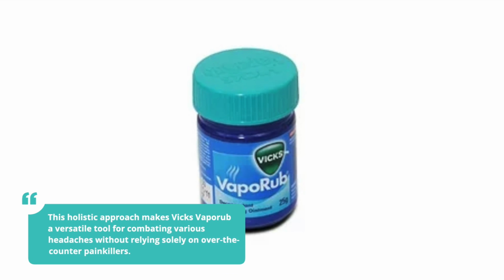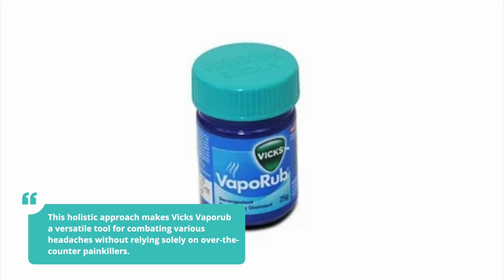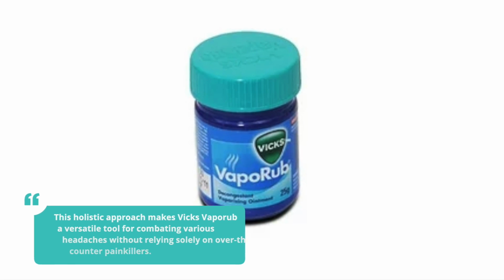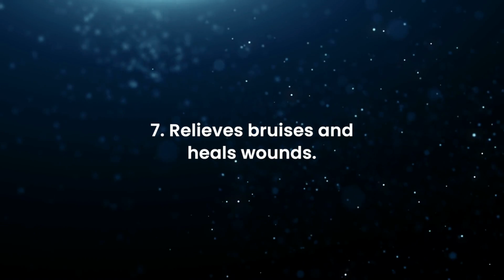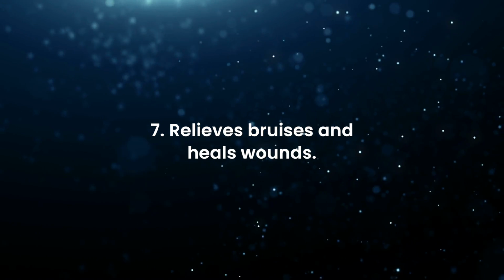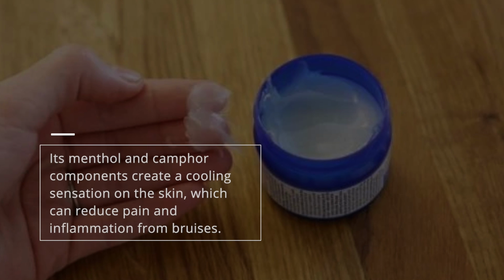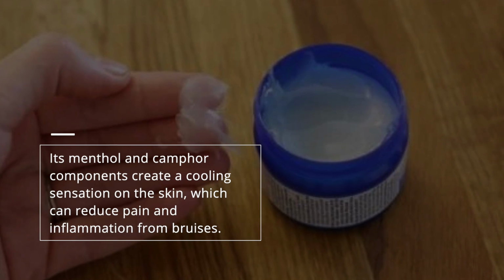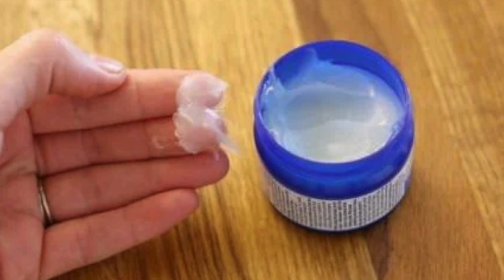This holistic approach makes Vicks Vaporub a versatile tool for combating various headaches without relying solely on over-the-counter painkillers. 7. Relieves bruises and heals wounds. Its menthol and camphor components create a cooling sensation on the skin, which can reduce pain and inflammation from bruises.